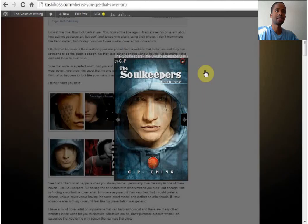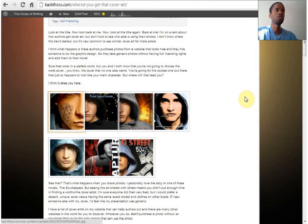And that's something that you want to try to avoid. When you use stock images, because if you use any image off of Google or just any basic search, then you can be sued. So you buy commercial licenses for stock images, and then you can distribute them as much as you want. So just buy the right type of stock image and hope that no one else uses it. If they do, just make sure you're the first one. That's what GP Ching can always say.